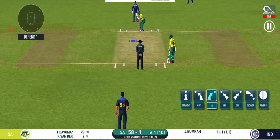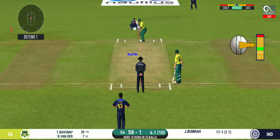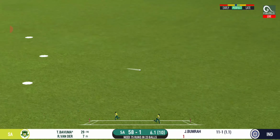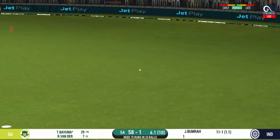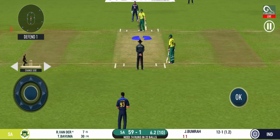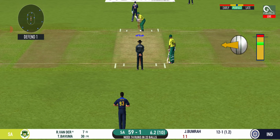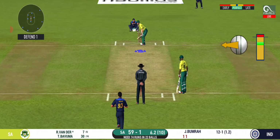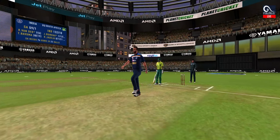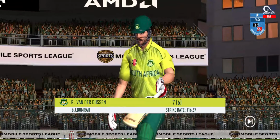There is a fielder at cover. That was a quick single. Nice running between the wickets. The bowler is bowling from his favorite end. Inside edge and bowled. Great bowling. Has to walk back to the pavilion.